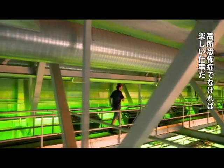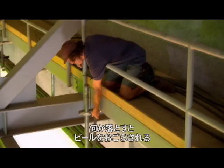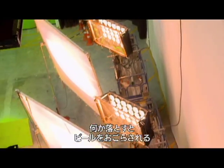I'm a specialist roof dweller. It's handy if you don't have a fear of heights. It's very embarrassing if you drop something. It costs you 2 dozen beer.